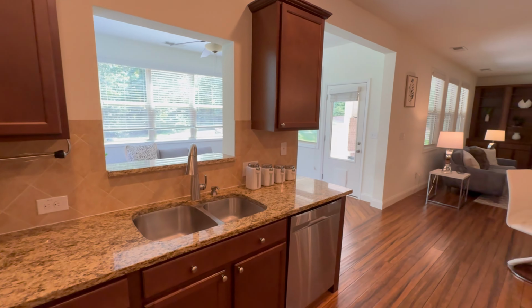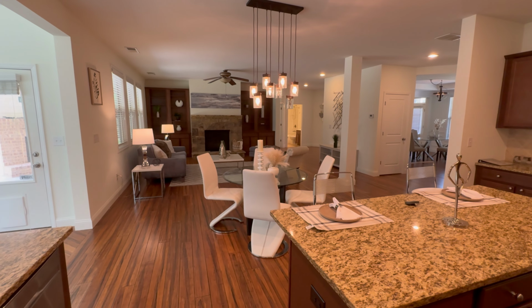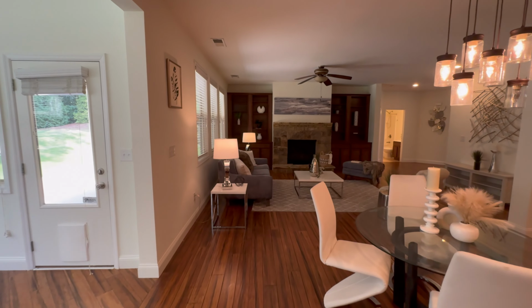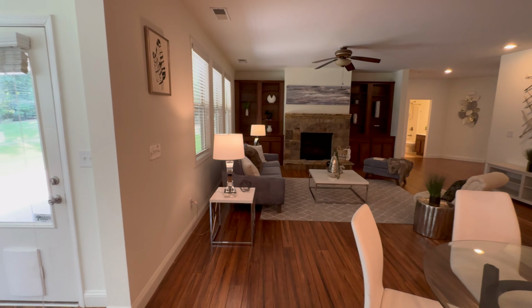And I think my favorite part is the sunroom. You can have another office space here, another sitting space. You just have so many options. On this level, you also have another bedroom and a full bath.